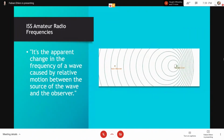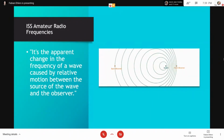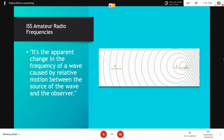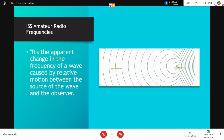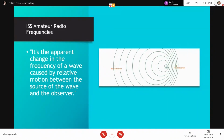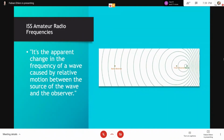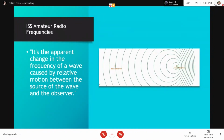If the ISS then travels away from me, which would mean I would be in the back observer position, as soon as it starts traveling away from me, the waves will take longer to travel and will start to get stretched slightly, which means we then have to dial down the frequency in order to still be able to listen or even receive the ISS correctly.